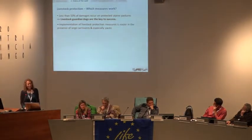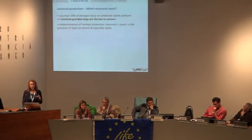So basically 10% of the damages in Switzerland are on protected alpine pastures, which means 90%, the rest, most of the damages occur where we have no protection in place. And for us it's clear that livestock guardian dogs are the key to success. It's also clear that the implementation of these measures is much easier once you have large carnivores present and when they start forming packs, because otherwise you have these individuals that keep moving and they are difficult to predict.